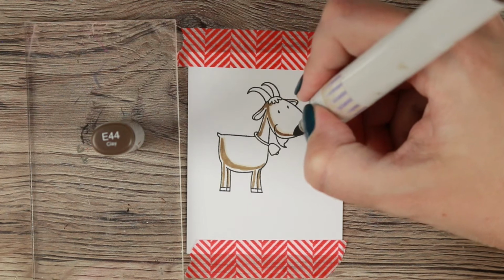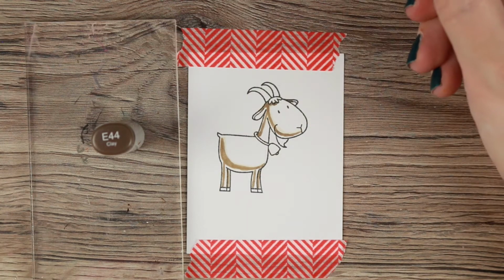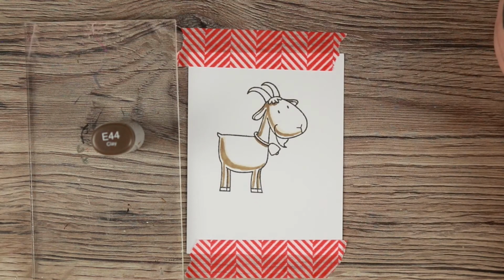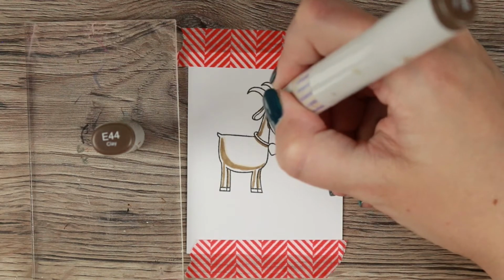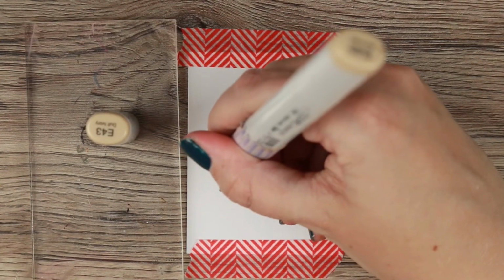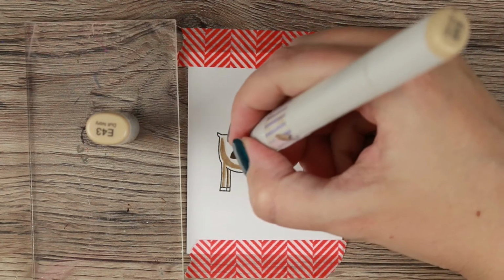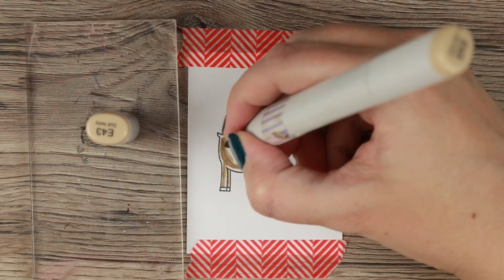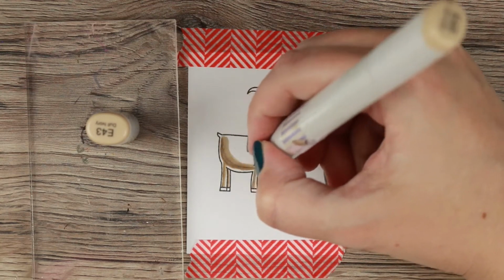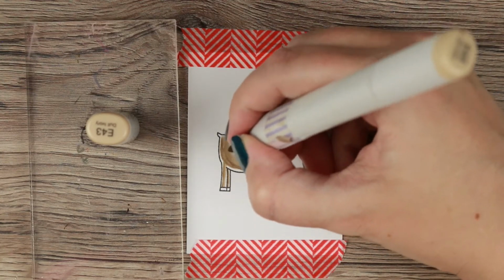This stamp set is called The Whole Herd. It is by My Favorite Things, and this is going to be the last image in the series. I think the only things that were left were eggs and a big pile of hay, but I wanted to color this cute little goat because he's adorable. Isn't he super adorable?